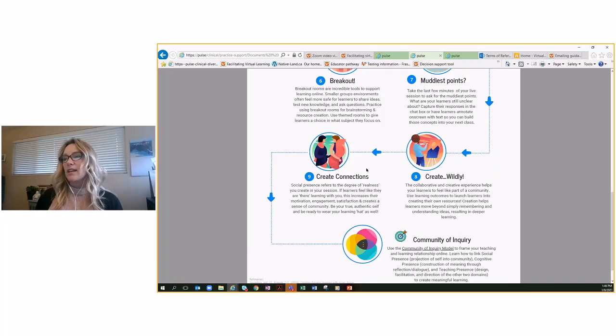Number 9 is creating connections, and I'll do a few slides for you after this on social presence. Social presence refers to the degree of realness that you create in your session. And if learners feel like they're there and present and learning with you, they're more likely to be motivated, engaged, satisfied with the learning experience, and this also builds community. So be your authentic, true self in all of your Zoom sessions, and include humor, and bring that piece of social presence in every time you teach.